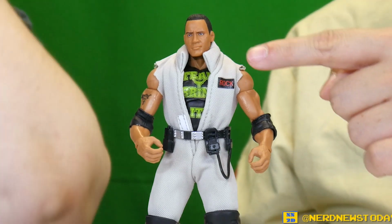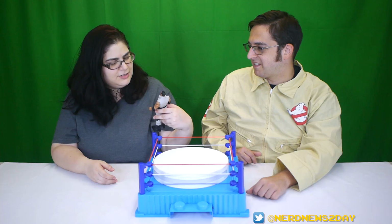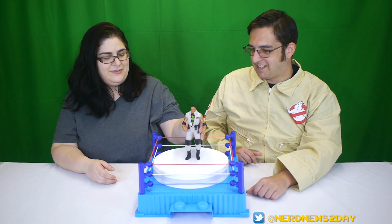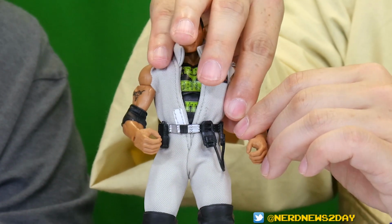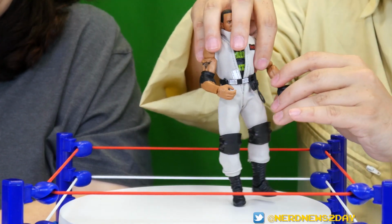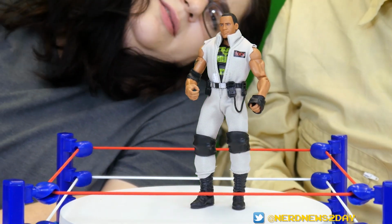Yeah, I think the sculpt on this Rock is also very, very good. This is a short sideburn Rock. It is so Rock-ish. I mean, of all the figures you've seen so far, this is the one that captures the likeness the best, I think. The Rock makes for good toys. And by the way, he can totally do the People's Elbow because the elbow pads, of course, are removable. Ooh. So you can lay the smackdown on all your spooks, specters, and apparitions.